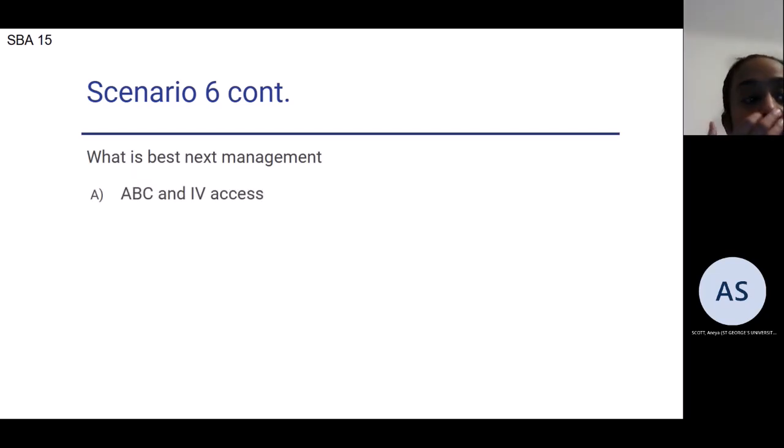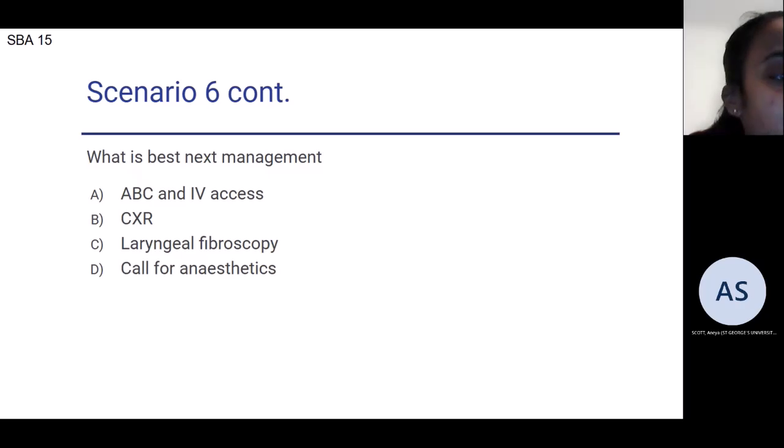So what is the best next management? ABC and IV access, chest X-ray, laryngeal fibroscopy, call for anesthetist. So I'm going to stop there. The right answer is actually D, call for anaesthetist. The reason being is the child is already very distressed, quite unwell, probably already toxic appearing, and their airway is probably very occluded. The last thing you want is going close to the child, trying to put a cannula in, them screaming, and then the airway getting occluded and you needing to manage the airway.